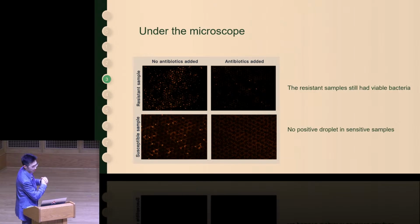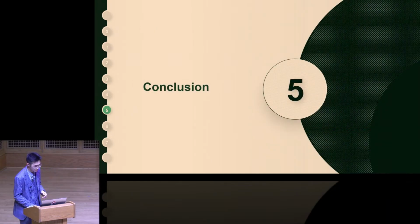However, after we add in the antibiotic, as you can see on the right column, only the resistant sample has a few distinguishable lights, whereas for the sensitive bacteria, all you can see is a red background, which is the dead bodies of the E. coli. So by putting the results under a microscope, we can use the fluorescent color to indicate whether a given antibiotic is effective towards a given bacteria.